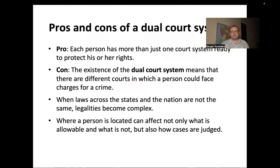Some of the benefits and disadvantages of a dual court system. The benefit would be that you have multiple avenues to address your legal issues. Drawbacks would be that you could face charges at the same time in state and federal courts, and legal representation could become extremely difficult and expensive.